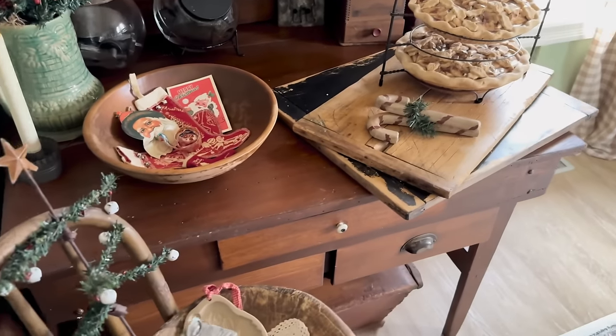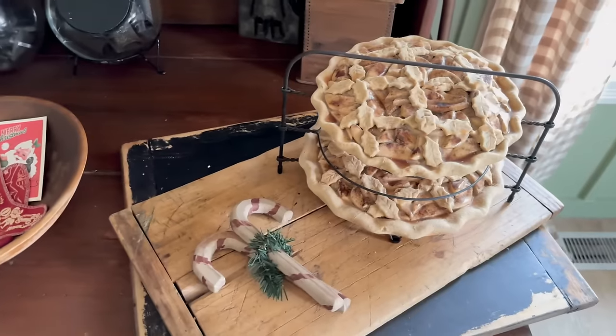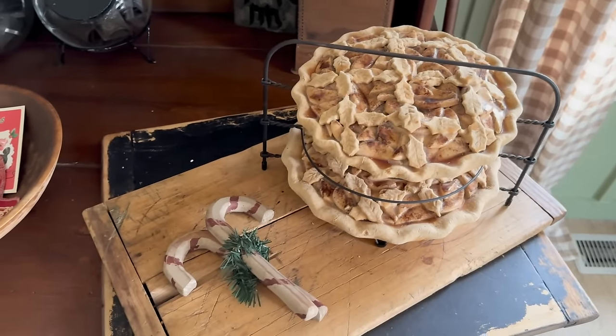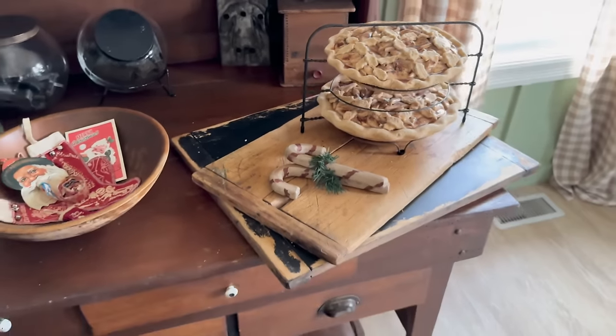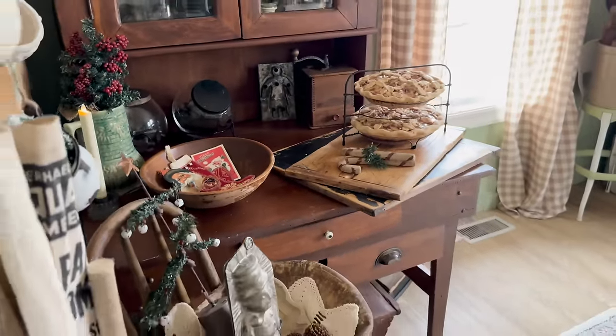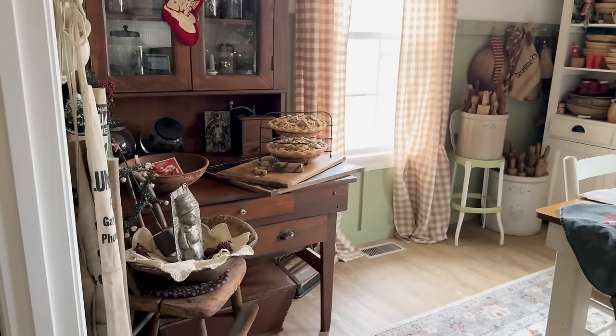And I've had these fake pies. I bought these off of eBay so many years ago. And they have held up so good. And as far as cleaning them, I just run them under water real quick. And they come out super clean. I don't soak them in water, but I just run it under there and it takes care of all the dust on them.